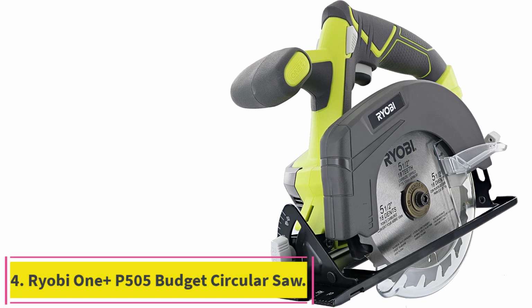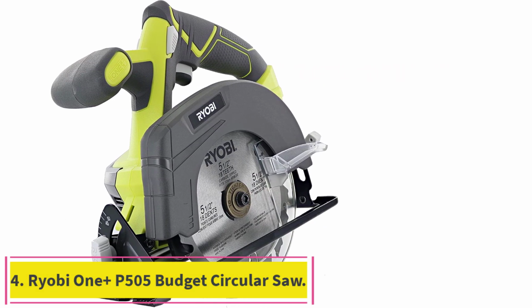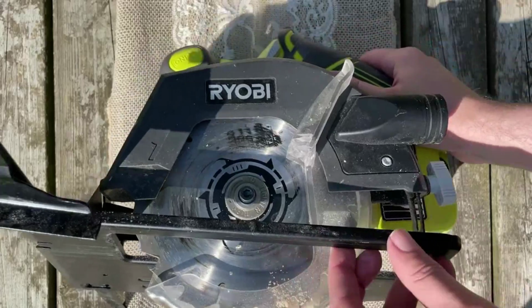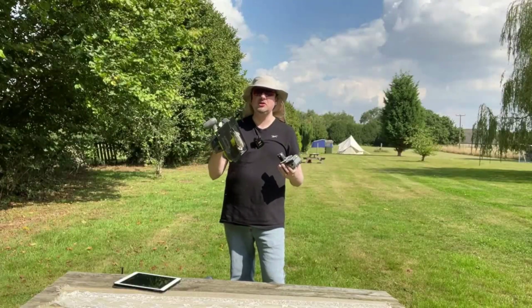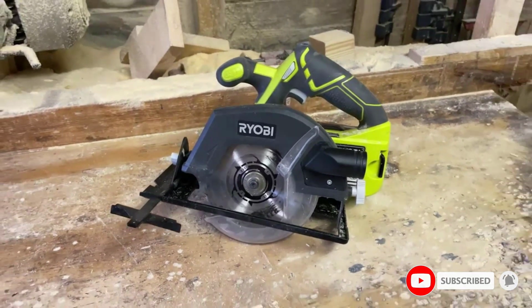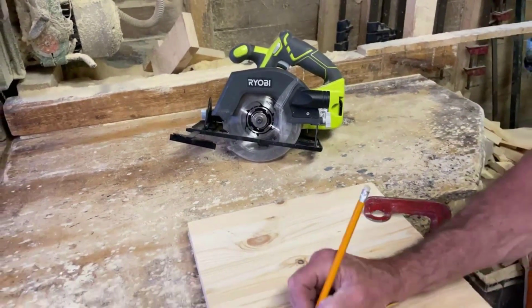Number 4, Ryobi ONE+ P505 Budget Circular Saw. The Ryobi ONE+ P505 is a cordless circular saw you can get for an economical price. While it is on the bottom of our list, for reasons we'll get to in a moment, it's by no means low quality. With a rubber grip and extra side handle, you can hold it steady no matter where you're using it, and it cuts straight without demanding any extra alignment features.